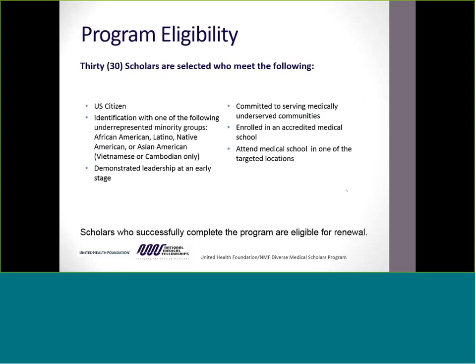So we are happy because United Health, this is their 4th year with us for this program, and it has consistently increased in the number of scholars that we have had. So this year and last year were the same because they are under the same renewal contract. So we have another 30 scholars who will be selected, and you have to meet the following eligibility: be a U.S. citizen or be DACA status, and DACA is Deferred Action for Childhood Arrivals. And if you have the DACA status, you know that you have to provide proof of that.